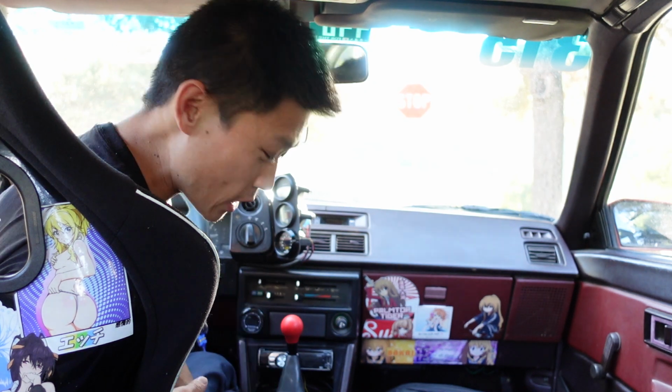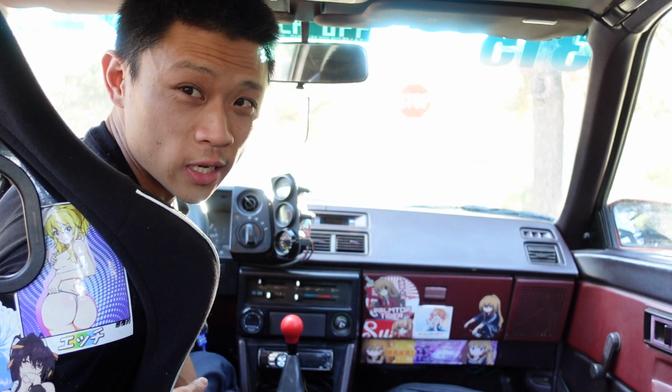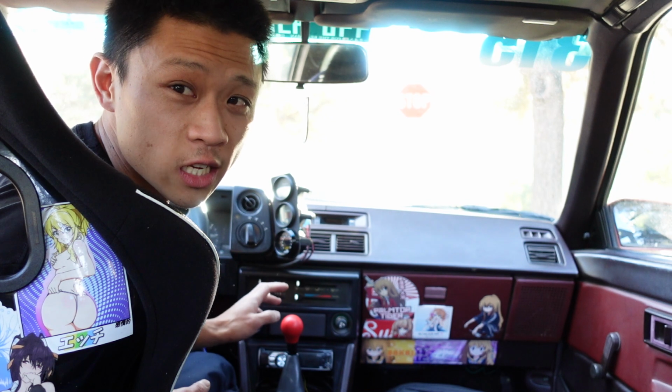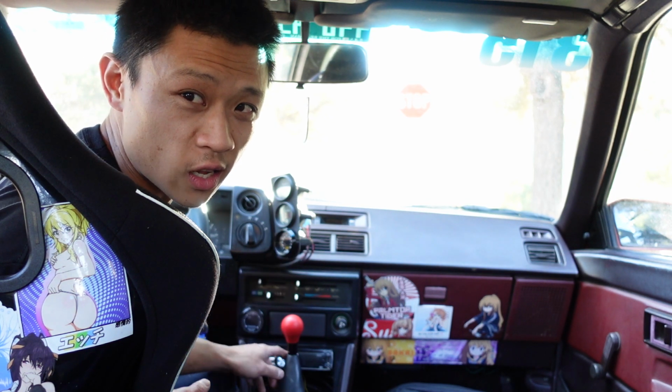Hello everyone, so here I am on my local Toge road, woefully ill-prepared to film today because I was trying to dual camera and not only did I forget some mounts, I also forgot my other camera. But alas, here we are to test out the JSP J160 Beams reverse lockout shifter.